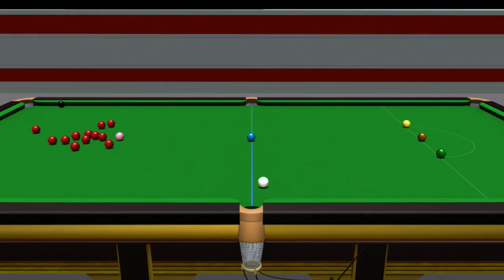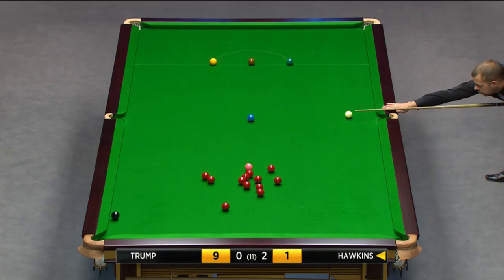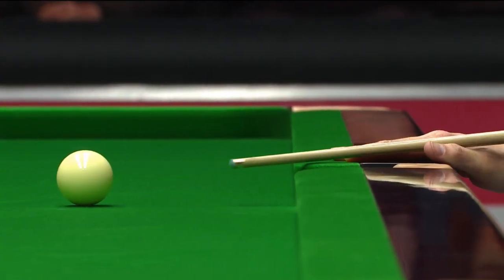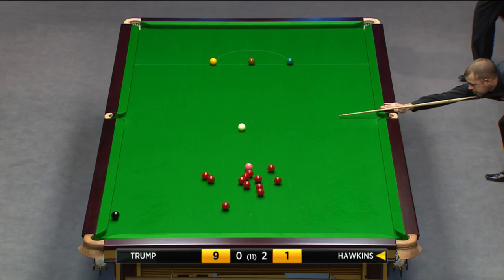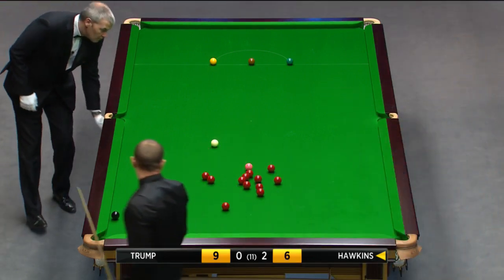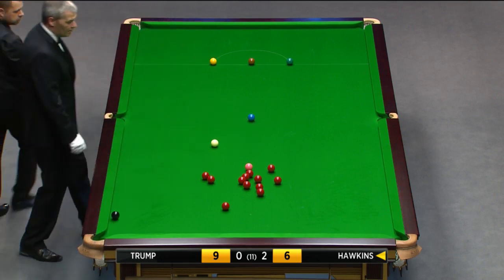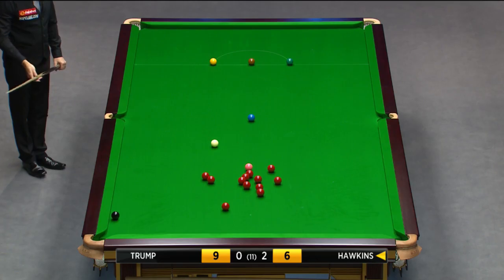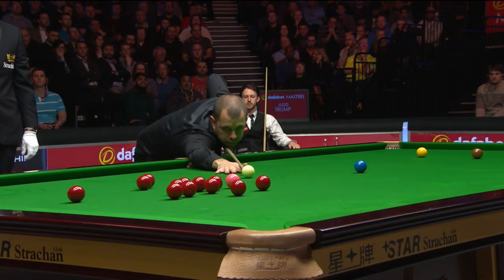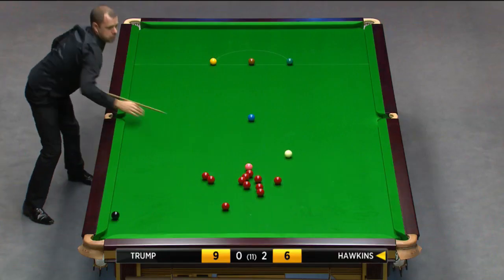As you can see, he's got a good angle on the blue. Six. Seven.